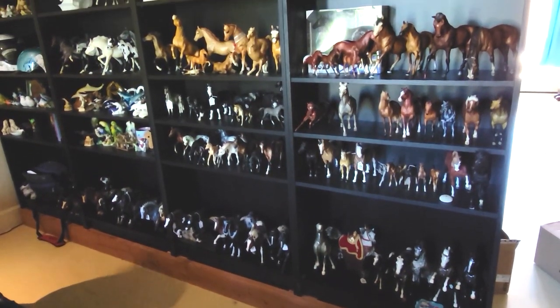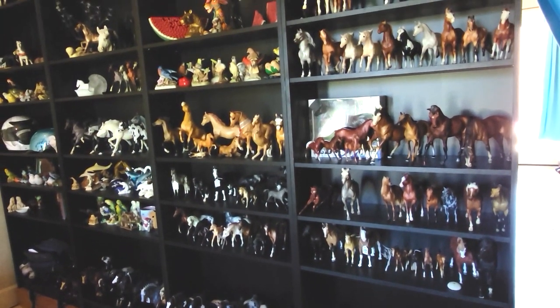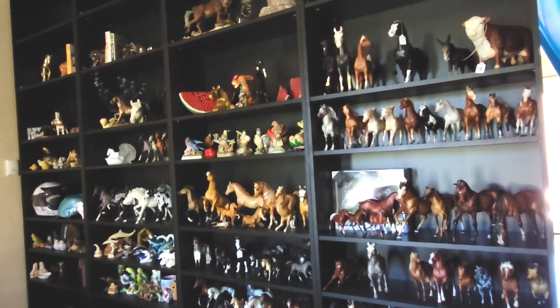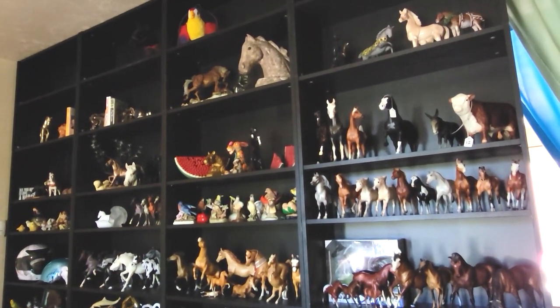To me, this all sparks joy. To some, it might look like clutter and who's going to dust it. But you know what? That's what little air blowers are for. It's all good. It's all good.